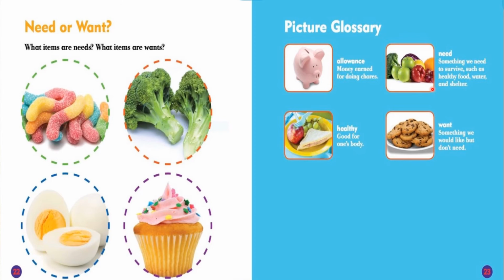The next word we have is need. Something we need to survive, such as healthy food, water, and shelter. So what we just talked about over here was that we need broccoli and the hard-boiled eggs because they are healthy foods that our body needs. A want is something we would like but we don't need. And we just talked about this over here as well. The gummy worms and the cupcake is something that we want but we don't necessarily need.